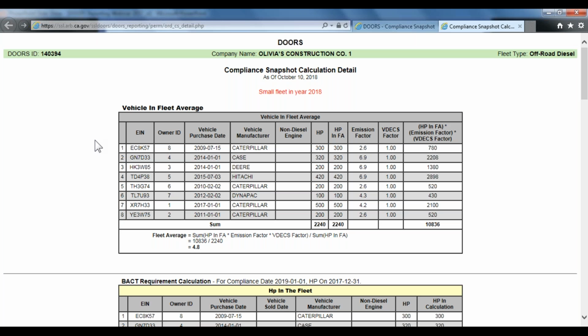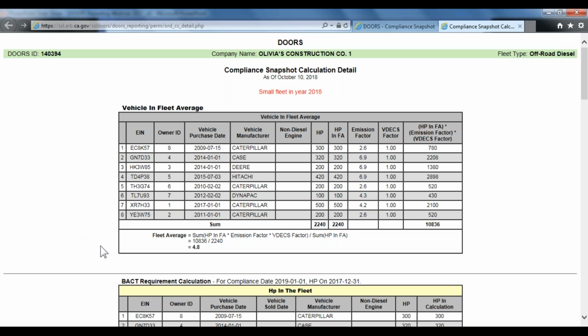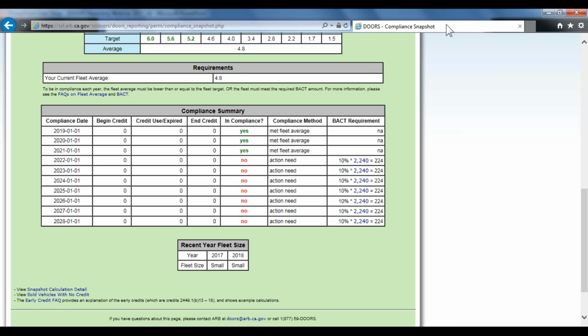In this detail, it explains all the calculations, and it shows you how these fleet averages are calculated. So it has all your vehicles in one table, and it shows you the math for how we calculate that fleet average. There's a ton of other calculations on this page. We're not going to go over all of them, but this page is really helpful when you're trying to figure out which of your vehicles is affecting your fleet average the most. Okay, so I'm going to close this out now and go back to my compliance snapshot.